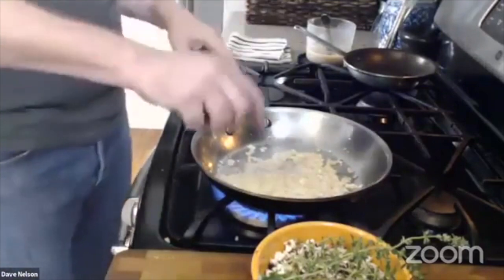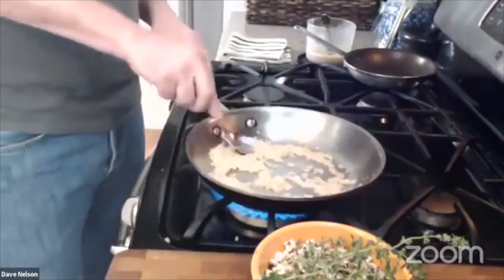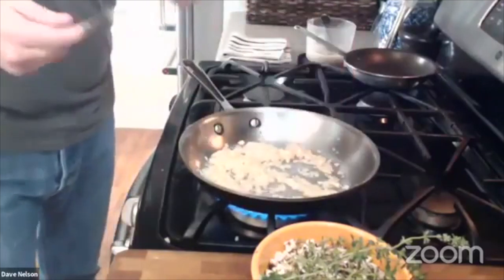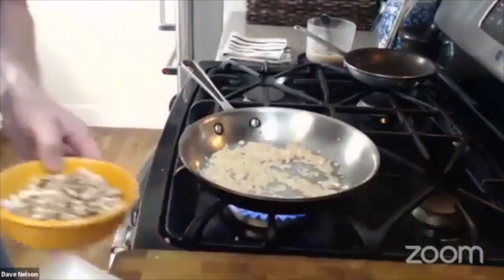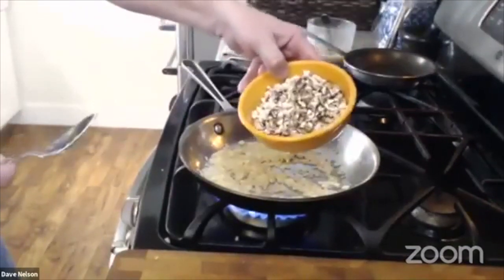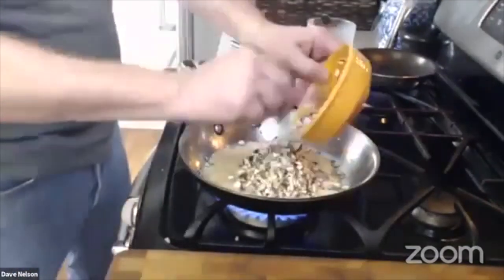I'm going to grab a spoon and spread this out a little bit so even more steam can escape. And I'm not seeing much going on here. I think we're down to just the onion and not so much the water. I think it's cooked out. Now it's time for the mushrooms, okay? Get the mushrooms in there.